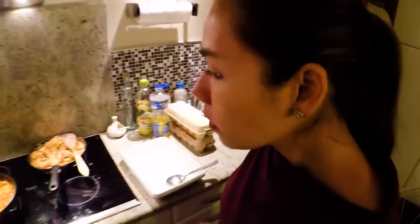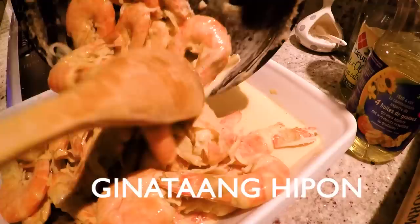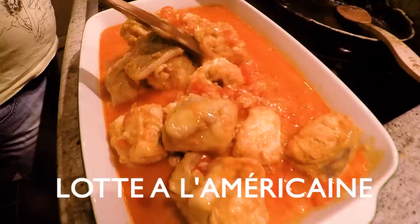Mamita, I can really taste the white wine and the fish. Cognac, something different. Yes, cognac a little bit. What can you say? Oh, c'est bon, huh? And this is the coconut shrimp. Time to eat. Bon appétit. Bon appétit, everyone.